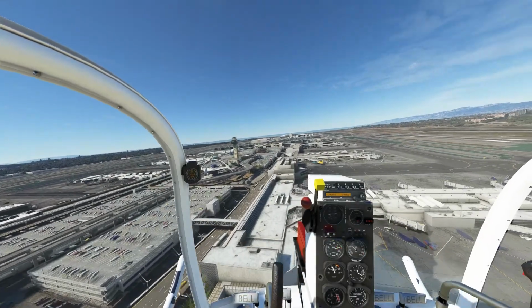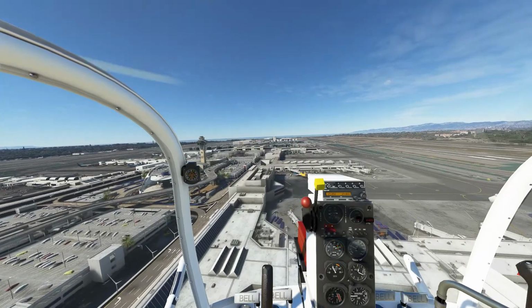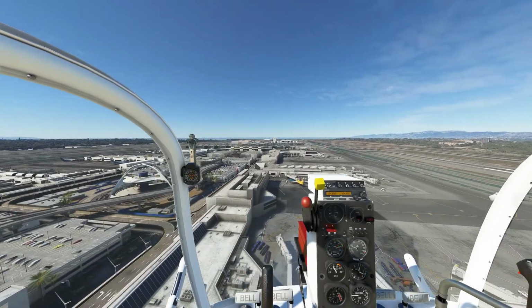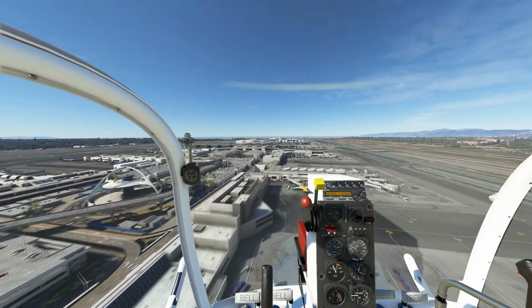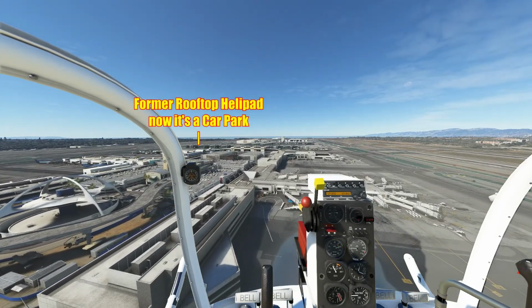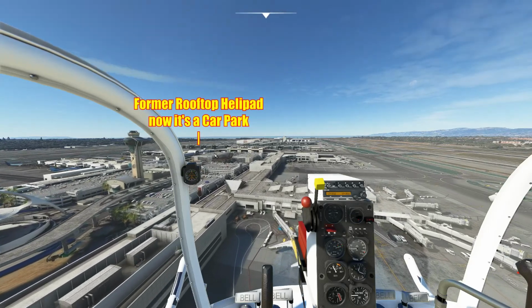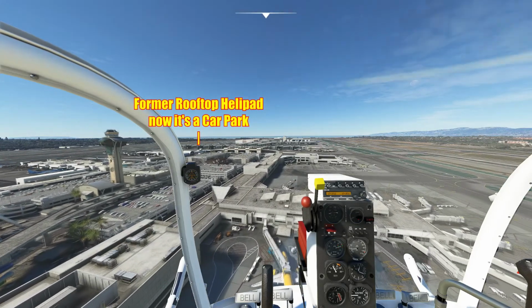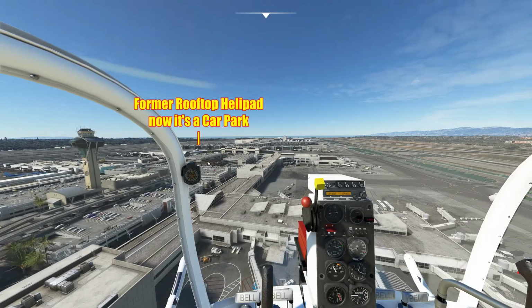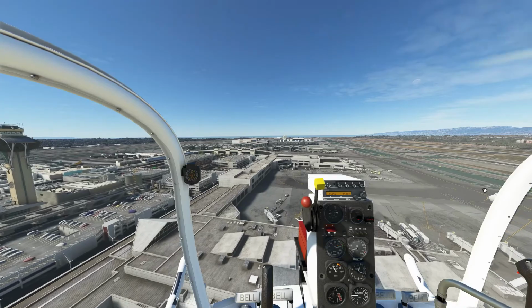Now as I come over the top of these buildings, on the left hand side, just up on the left, you can see a bit of construction, and you can also see a car park. It's here. This is where the old helipad used to be. That roof section is the construction. It's now a car park. And that used to be the heliport here.